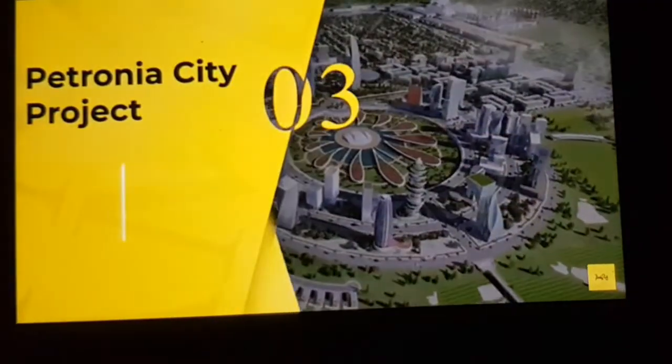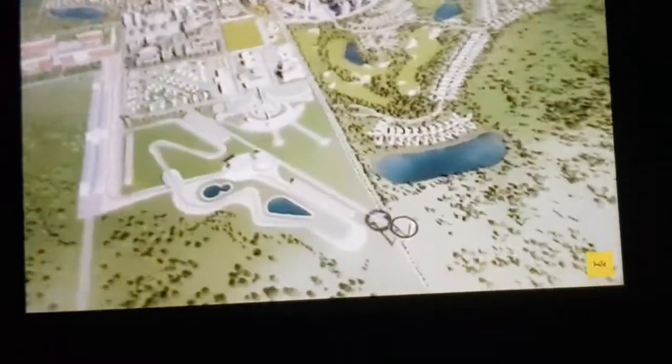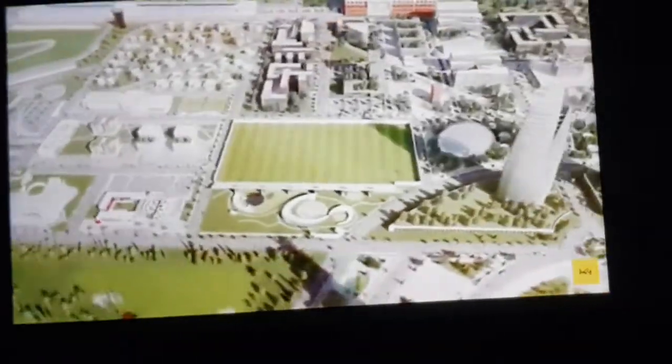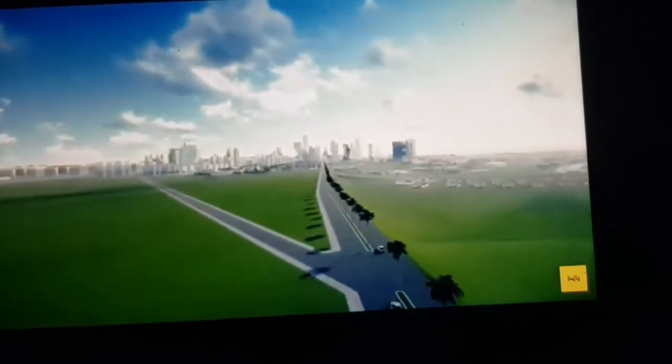3. Petronia City Project. Petronia City is the vision of CEO and founder of Wonder World Estates, Nana Queen Bediako. Designed around the ideology of work, live, learn, and play, Petronia City is a self-sustaining, master-planned, integrated city. It will attract, retain, and support businesses, human capital needs, and elevate Ghana's western region into a world-class business location, tourist destination, and home.